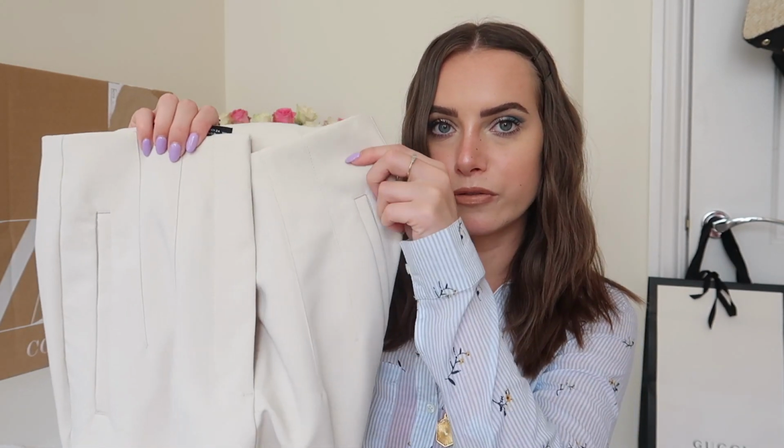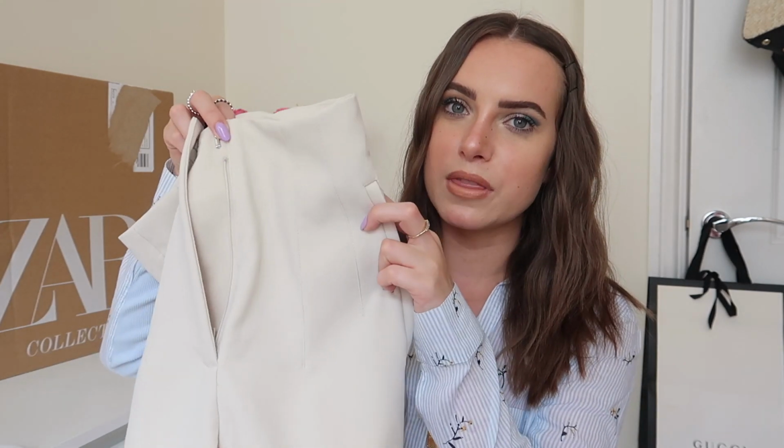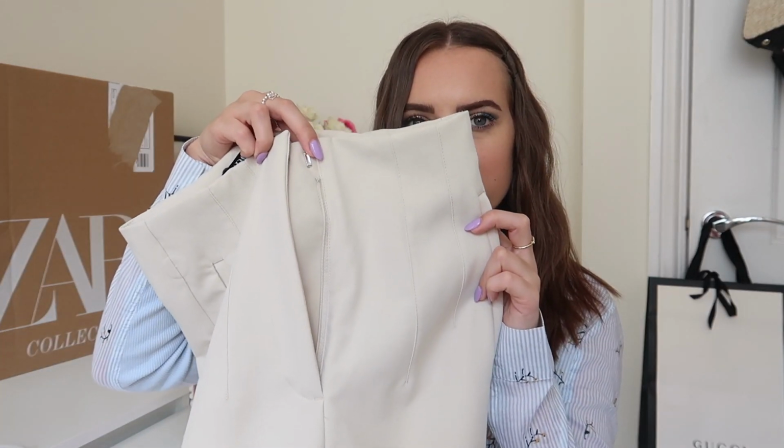So moving on to the part that everyone has been waiting for, a pair of trousers from Zara that actually fit me. These are stunning. I'm so obsessed with them. They are quite smart, I would say cigarette pant-esque trousers, and they've got this massive pleating throughout the front here. It's going to be quite difficult to show you, but you'll see in the cutaway. I feel like it's not focusing.